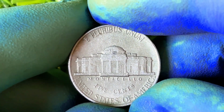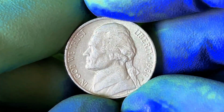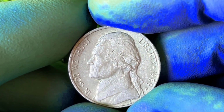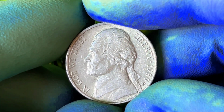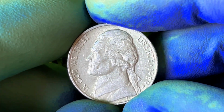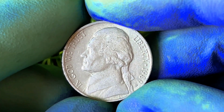Next, study Jefferson's face. Look closely at the steps of Monticello on the reverse side. On most nickels, those steps are worn and faded. But on the rare one, the details are sharp, full steps, clear definition, every line crisp as if untouched by circulation. That combination of a misplaced mint mark and full step strike is what sends the value soaring into the millions. Now, let's pause and reset.